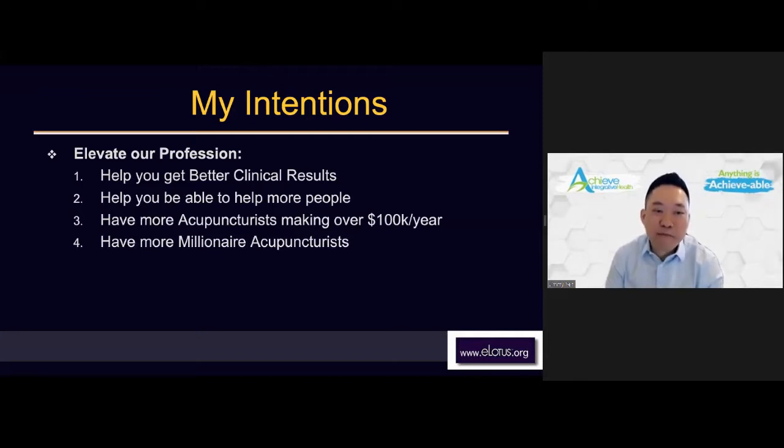Number 3, my intention is to have more acupuncturists make over 100,000 a year. And one of the goals that I had in my life is, when I was growing up, at least within the Asian culture, if an adult came and asked me, what do you want to do when you grow up? Most people in my generation would say, oh, I want to be a doctor, a lawyer, or a teacher, right? And back then, why did you want to become a doctor and a lawyer?